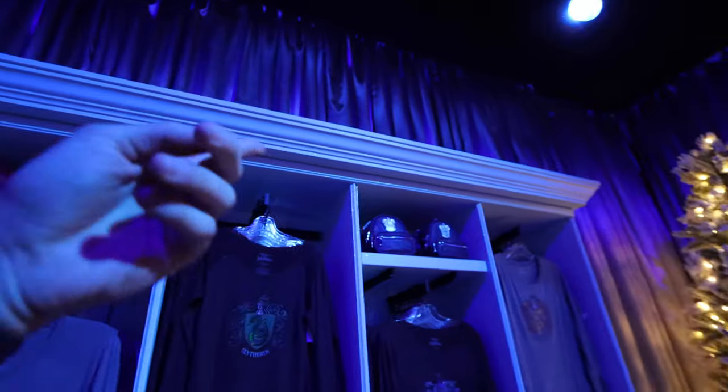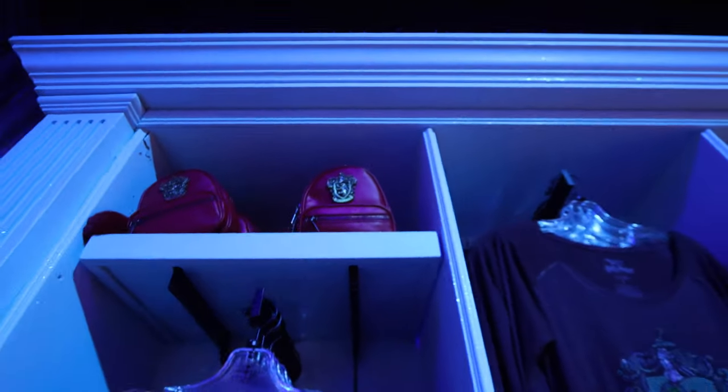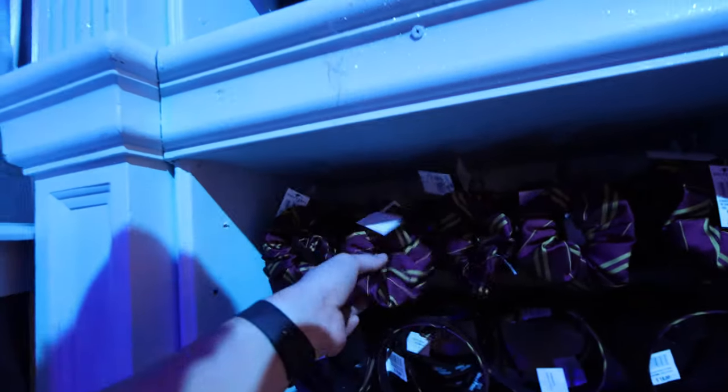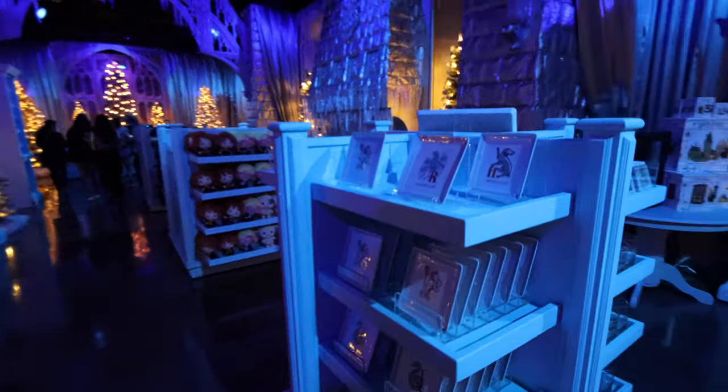And then you got these cute little bags up here. It's like leather? Oh yeah, that's leather, all right. Then down here, we got some headbands, like bows and whatnot, hair ties, whatever you want to call them. Taking a look at some of the more fragile items here that I probably shouldn't touch.